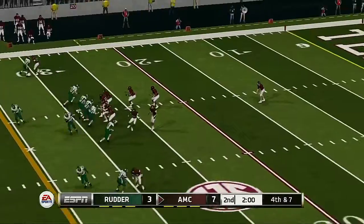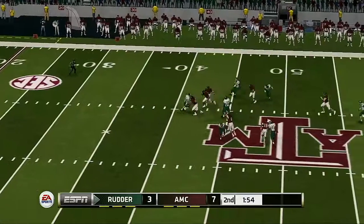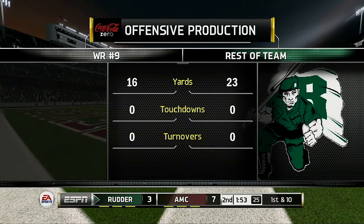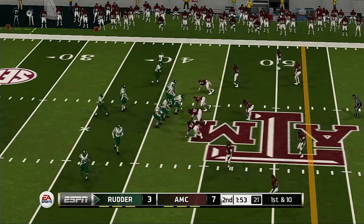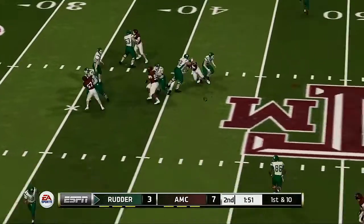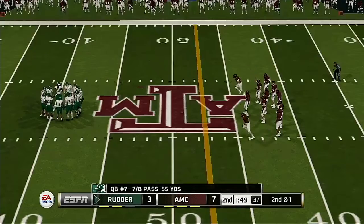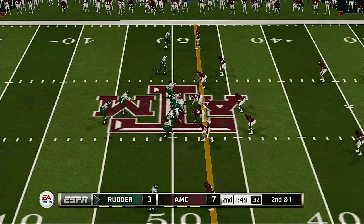Anderson awaits the snap. Tackle at the 42. In a game that's this close, you can't afford to waste possessions. And he's tackled at the 49-yard line. What impresses me so much is the guy's vision. He read the coverage perfectly to find his man for good yardage.